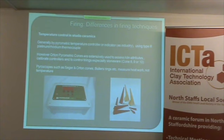Next slide, please. Temperature control. In industry, we tend to rely upon pyrometric controllers, pyrometers. They measure temperature very accurately. And I think we still use Bullers rings as well in the industry, I'm sure. Studio potters tend to use Orton cones, little pyramids with a number stamped on the back, which you can relate to a chart, and the number indicates a firing temperature, at which point the cone virtually melts and bends over. And you can see this happening and shut off the kiln at the right time.